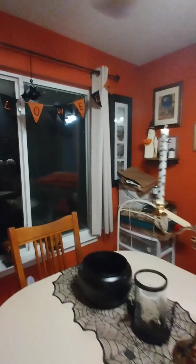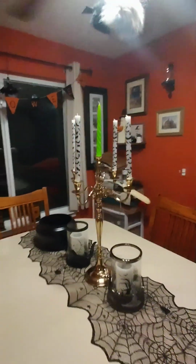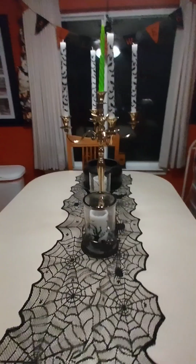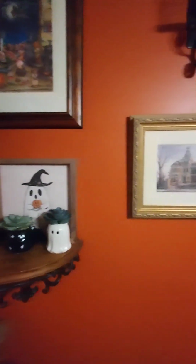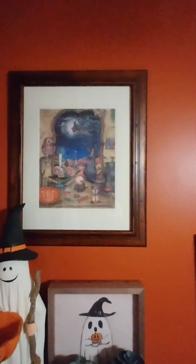More ghost items. These are all cat and dog snack bowls for all of these animals we've got over here. That crazy candelabra I showed you before. That's a good time. Some more ghost stuff. That picture my mother-in-law got for us probably 20 years ago. I think she got it in Savannah.